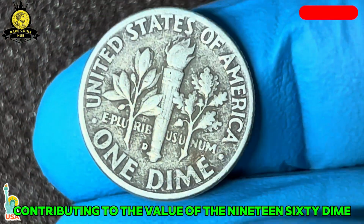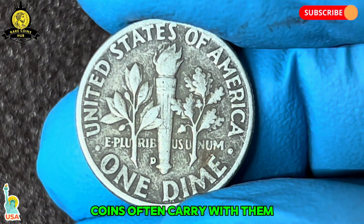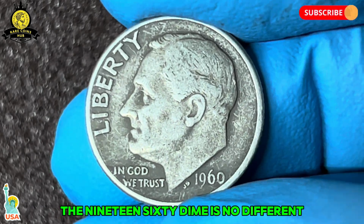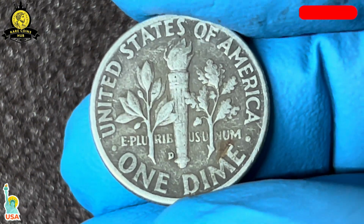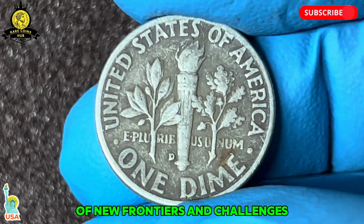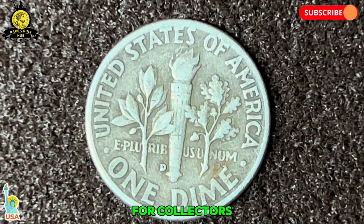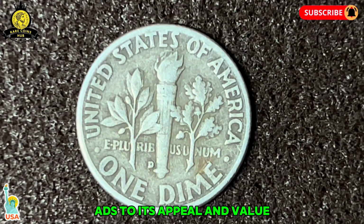Another factor contributing to the value of the 1960 dime is its historical significance. Coins often carry with them the stories of the times in which they were minted. The 1960 dime is no different. It is a snapshot of a pivotal year in American history. The coin represents an era of change, of new frontiers and challenges, and of a nation on the brink of major cultural, political, and technological shifts. For collectors, owning a coin that represents such a unique moment in time adds to its appeal and value.